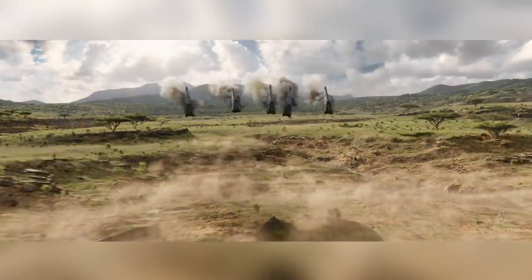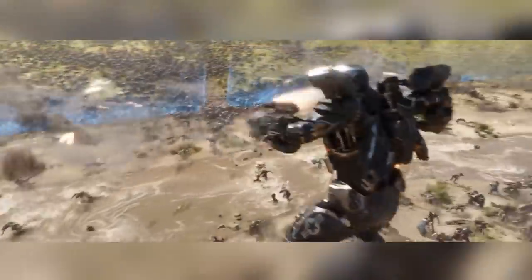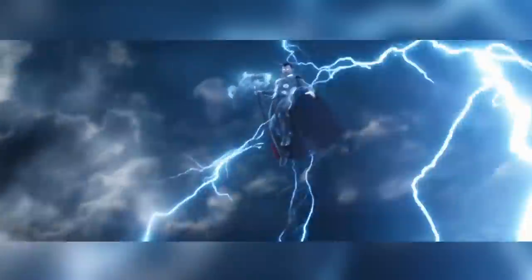Superheroes, superpowers, super battles with super explosions. This film needed 2,900 VFX shots that were supplied by various different VFX houses. Although ILM didn't receive any awards for their work, they were nominated for a BAFTA, a VES Award, and an Academy Award.